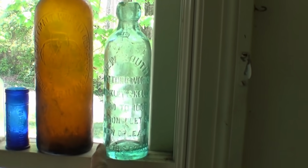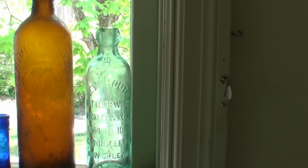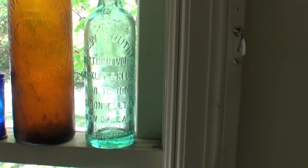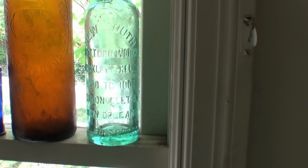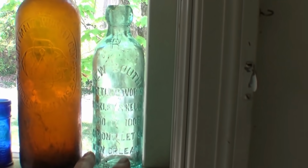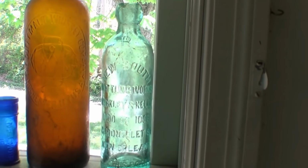First one here is a 1890 soda bottle, New South Bottling Works, Buckley and Kelly, Carondelet Street address, New Orleans. And that's about a $25 bottle, $25-$30.